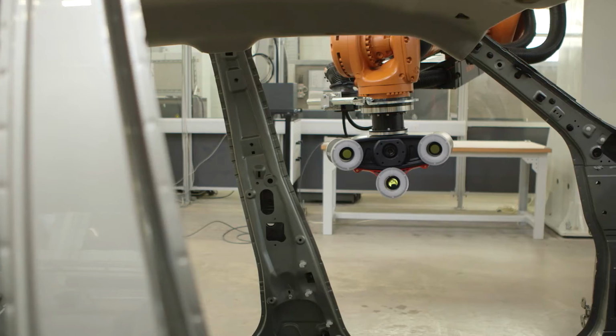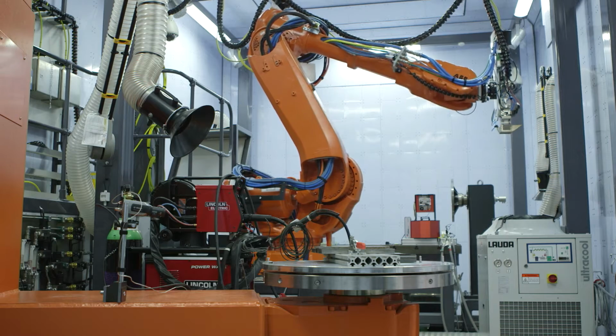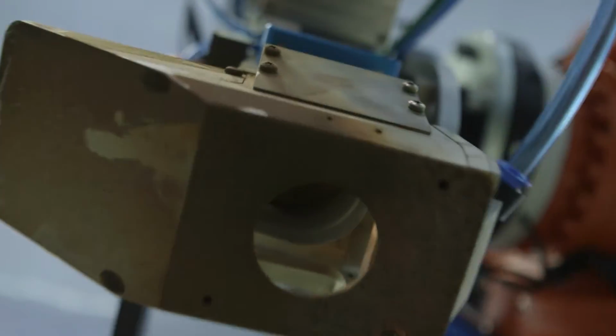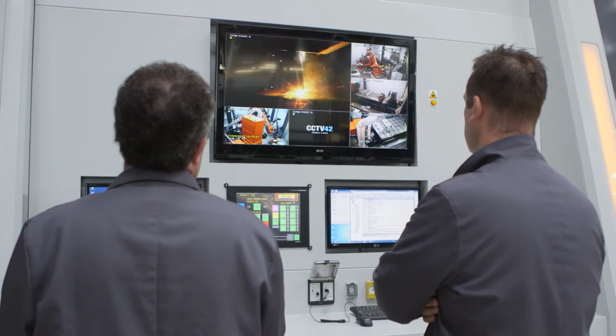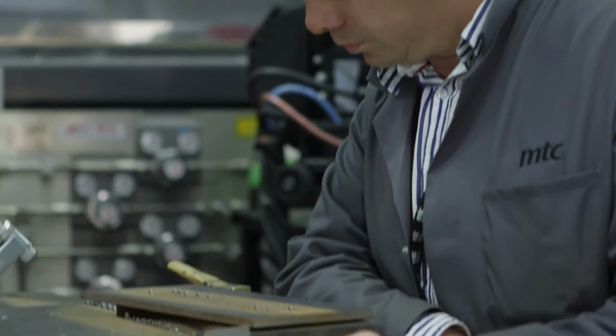The MTC uses laser technology in a number of ways. We've got a lot of measurement systems that use lasers. We've got a large welding cell with a 20 kilowatt cyber laser where we're welding structures. That laser can also be used for cladding of products, where we're putting a powder feed or a wire feed in to apply material on top of it. We also have the ability to do laser cutting.